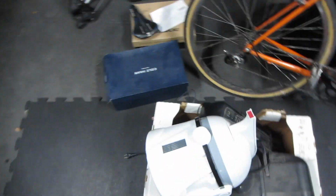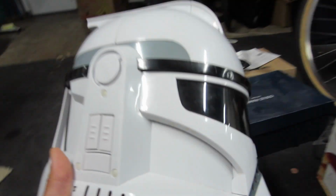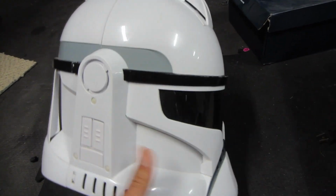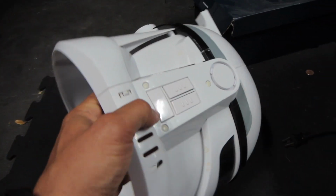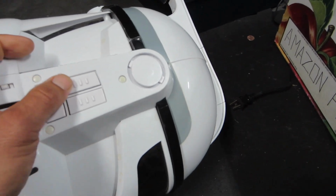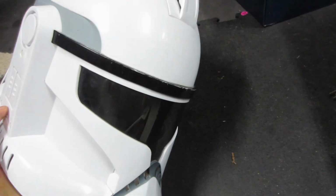Okay, we'll start right here because we have a Star Wars helmet. A lot of times these things sell for like 40 to 50 bucks. This one's a Stormtrooper one. They make different ones, and I still have to test it, obviously. You can put batteries inside, and these little buttons. Oh, whoa, it works.